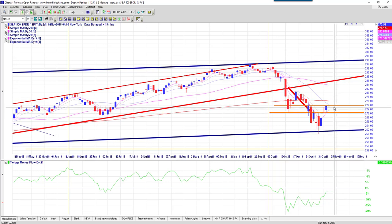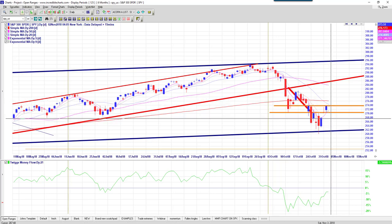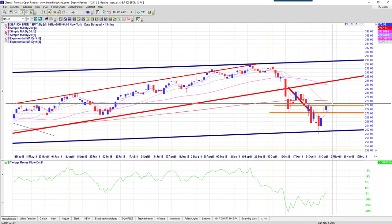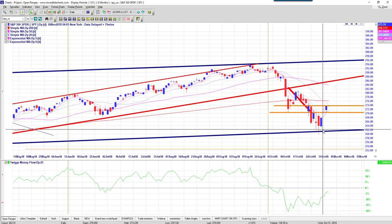And as you can see, we're also heading towards this line here, which is the 20-day moving average. And there's the 200-day moving average on the S&P. So there's several levels that we need to break through here in order for this to remain bullish. So it's going to be some work. But it could happen. We've obviously bounced off of support of this channel.